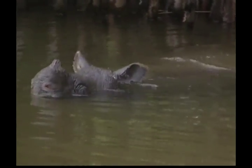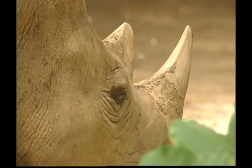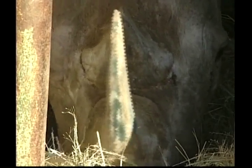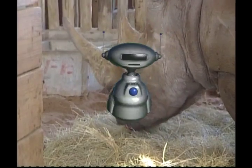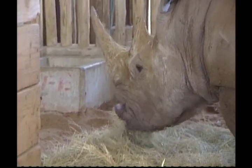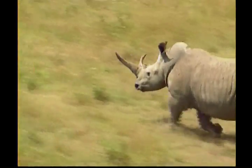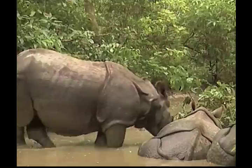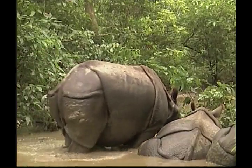Rhinos also have big horns that grow in the middle of their nose. A rhino's horn is made of keratin, which is the same thing that our fingernails are made of. Yes, Zeke, if their horns break, they can grow a new one. These animals have 3 toes and have thick, folded skin, which sometimes looks like heavy armor.